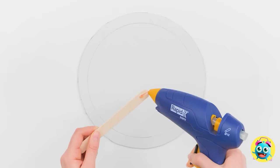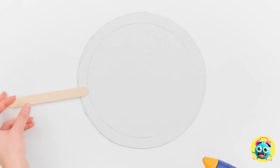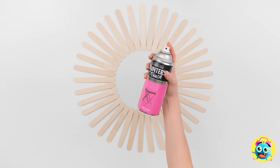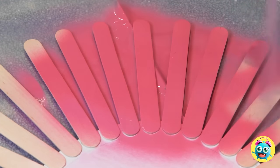I don't need a lot. Then I'll stick it to the card. I'll keep it outside the circle. I'll do this all the way around. Next, I'll need spray paint. Pink is my favorite color. It's just so bright and cheery. I'll coat the popsicle sticks completely. I don't want to miss any spots. Then I'll paint the card. And leave it to dry.